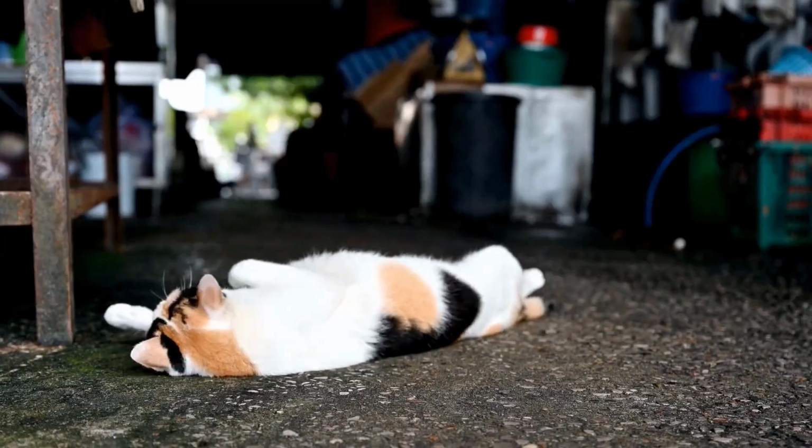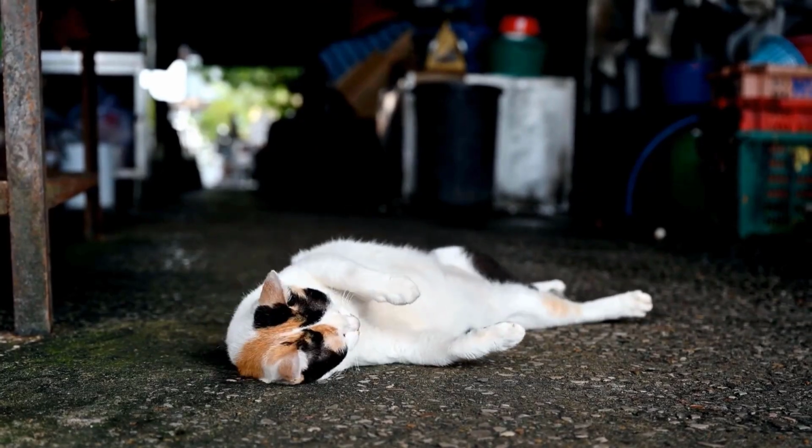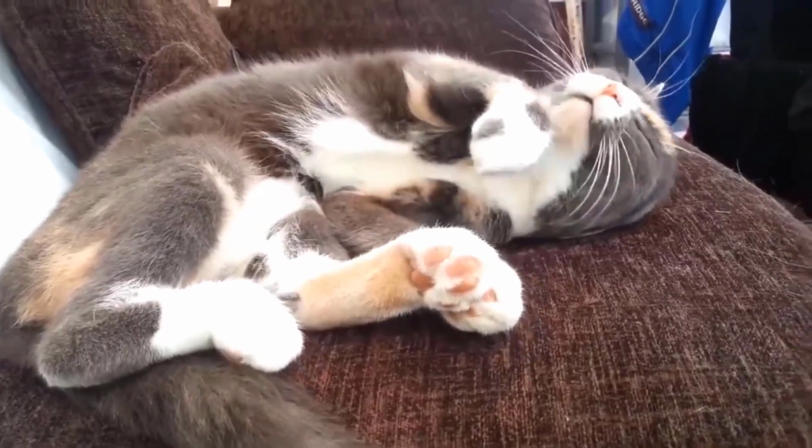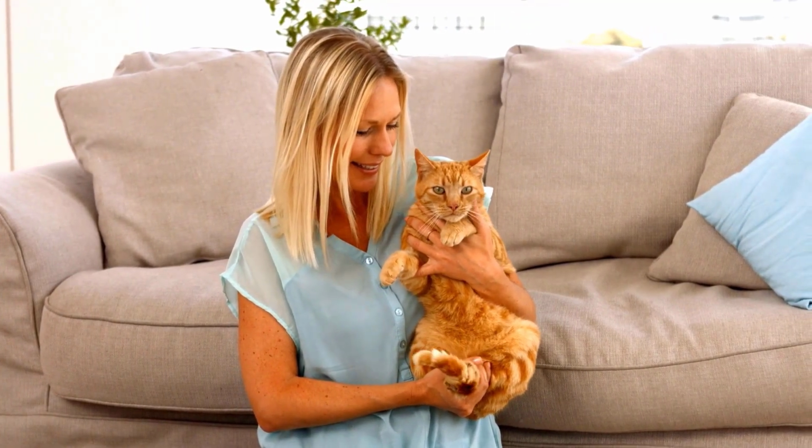When your cat rolls on its back, it might be showing that it is happy and comfortable with you. This behavior is a sign of trust and affection. Your cat is letting you know it feels safe and relaxed around you.